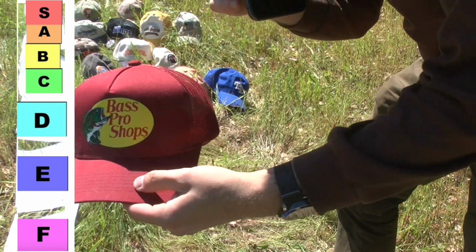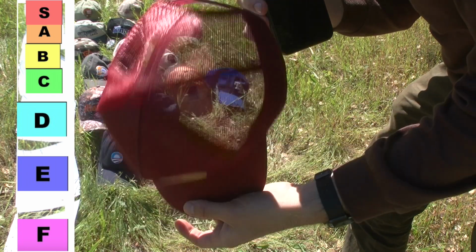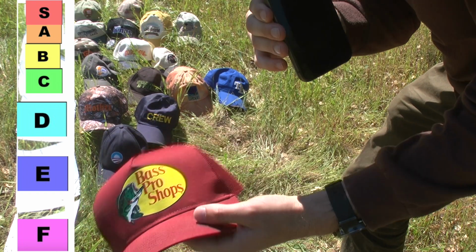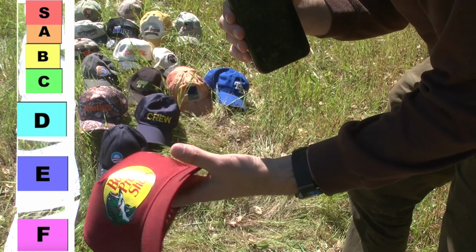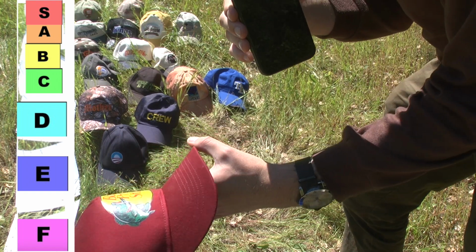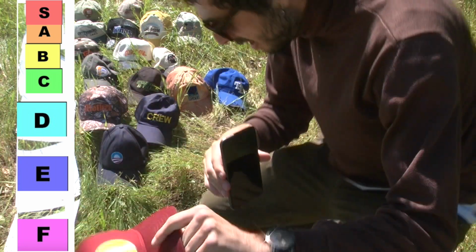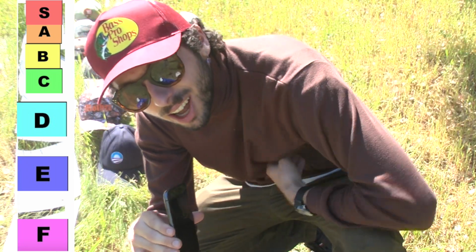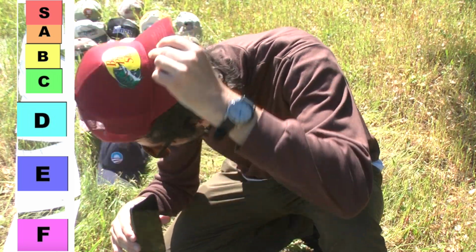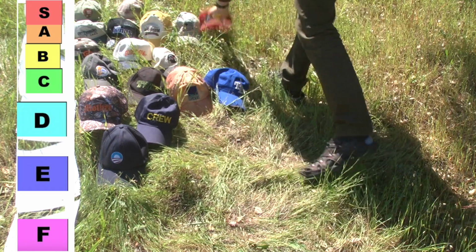Oh, Bass Pro Shops hat, classic. Everyone's got to have one. This one is a real funny backstory. Some dude actually bought it for me. We were just walking around. Anyway, long story, walking around Bass Pro Shops, and this dude was like, I'll buy it for you. And I was like, for sure. So got this hat. Classic hat. Love the color. You can float it really easily. You can wear it backwards.